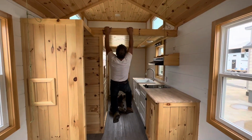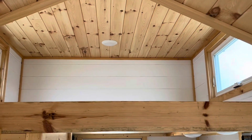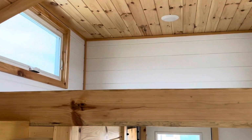Yeah, you got to christen it. That's it. So let me show it up there. Hold on, let me kind of zoom in and show. And that's huge. I mean, you can put a full king size mattress up there. Yes. Okay? And it's wood. Yes. Ready to go. Two egress windows, full size, king size mattress.